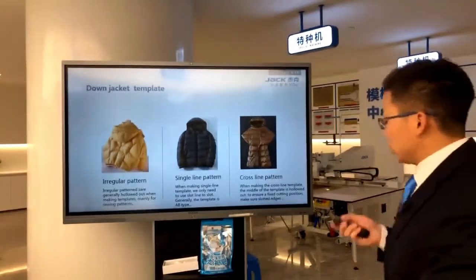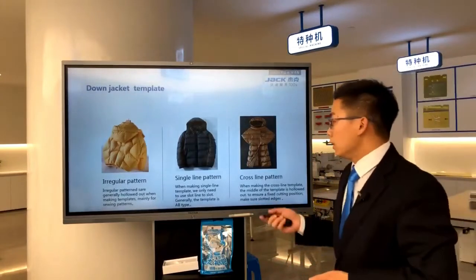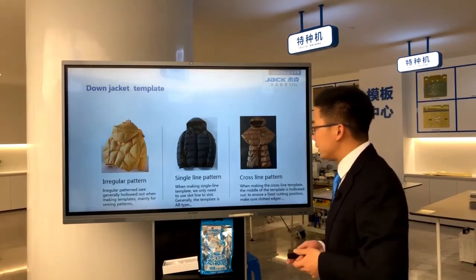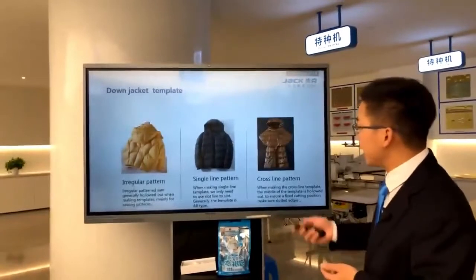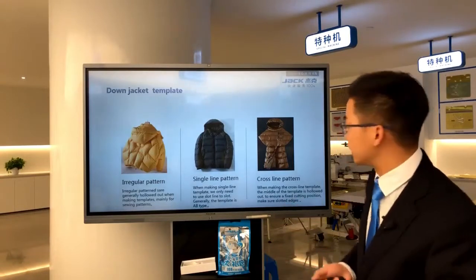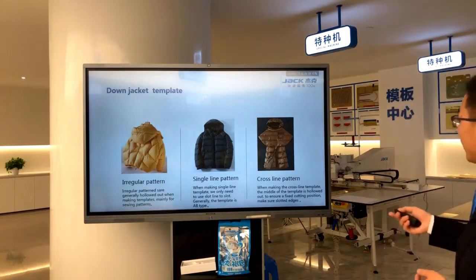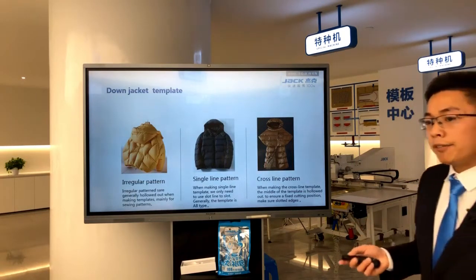So for the down jacket template, normally we have three types. One type is a regular pendant. When we make this kind of template, we can use regular hollow-out, majorly for sewing pendants. Second is a single line pendant. And third is a closed line pendant. For the different pendants, we make different templates.